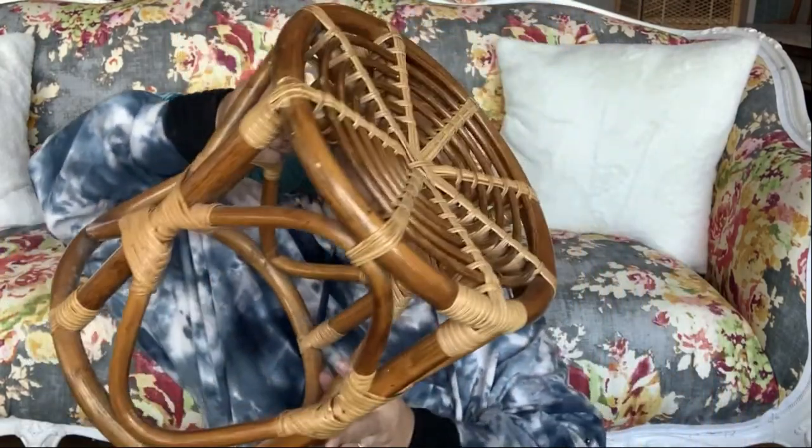Next up, apparently she was a hoarder, but the house was pretty cleared out. So it would have been awesome to go when everything was still in there. But she liked to collect certain things. So she had a lot of stools. So I actually picked up at least 3 or 4 stools, but look at this cutie right here.